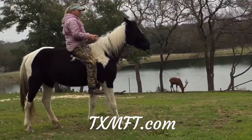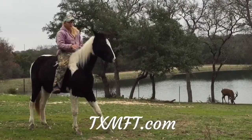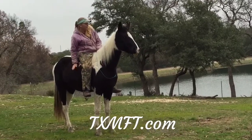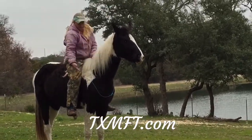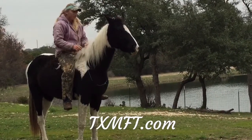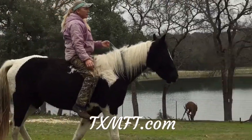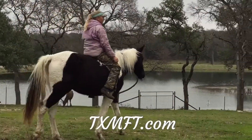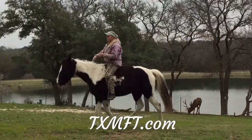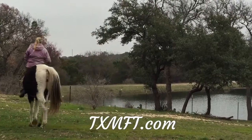Anyway, just to show everything, even with the haystring, it's just light pressure. If you do your training right and set the boundaries and rules down for them in the beginning, such as standing still right now until I give her another command, then you should never need to go up to a bigger bit to have control. That's really just putting a band-aid over the problem instead of actually fixing the problem. That's so cool.